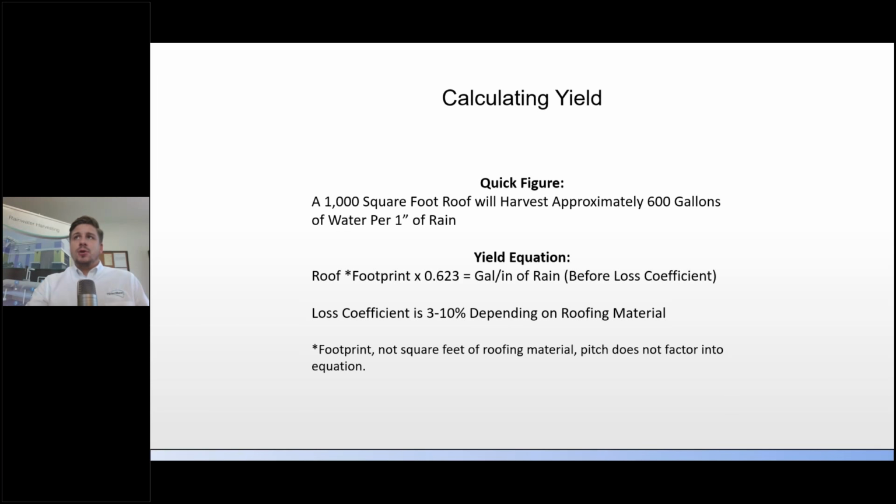So for calculating yield, if you want to know how many gallons you can expect off of a given roof, a quick number would be off 1,000 square foot of roof, approximately 600 gallons will be yielded per 1 inch of rain. And there's some variances there, but that's just a quick number you can pull off the top of your head. 1,000 square feet, 600 gallons.